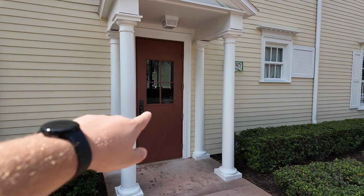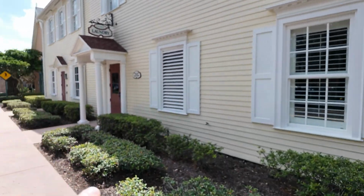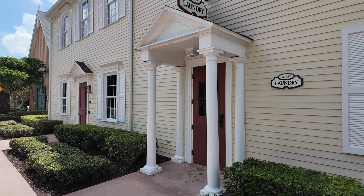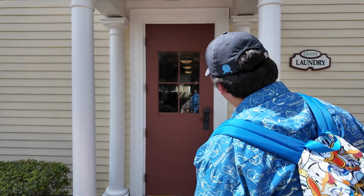Just past the community hall, this was one of the entrances. There's 2 doors for the community hall, right there and right there. And the very next door down is going to be guest laundry. So you'll be able to come here if you want to do any laundry. I think maybe the 1-bedrooms have it in unit, but we have a deluxe studio. I don't believe that's going to have laundry. So we would have to come here if we want to do it.